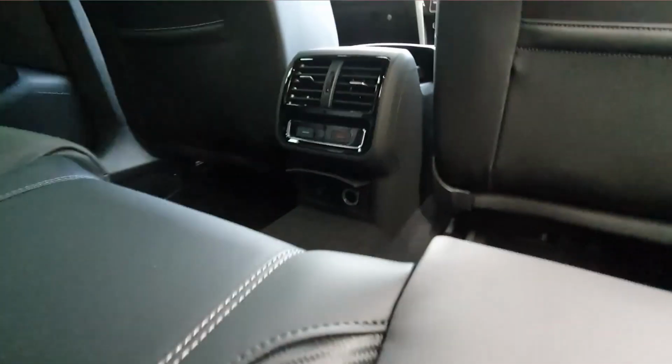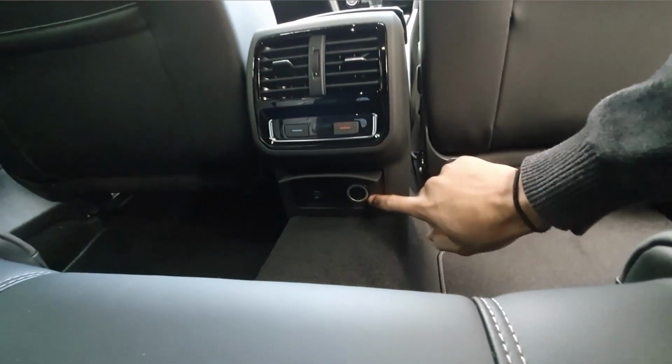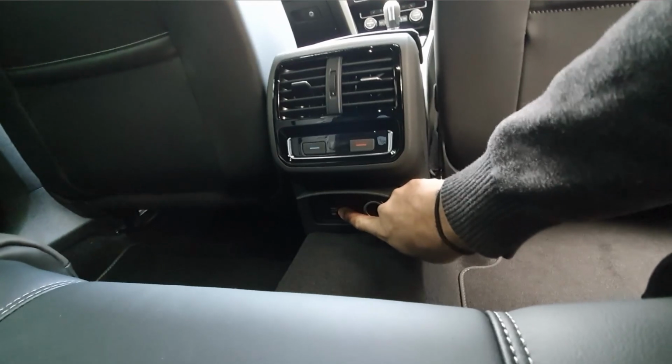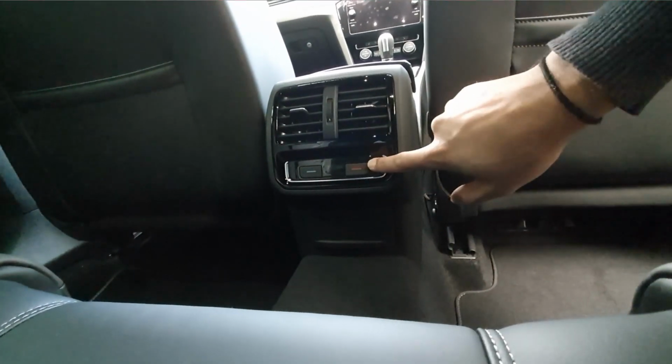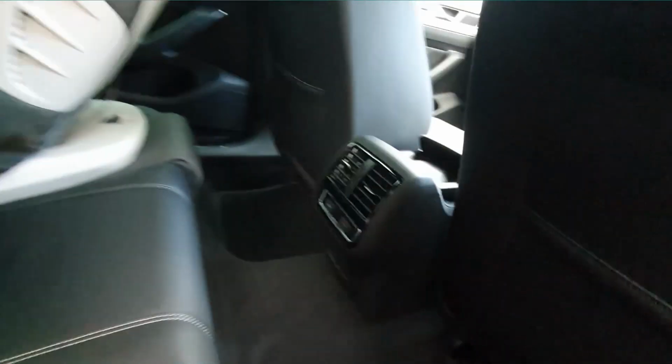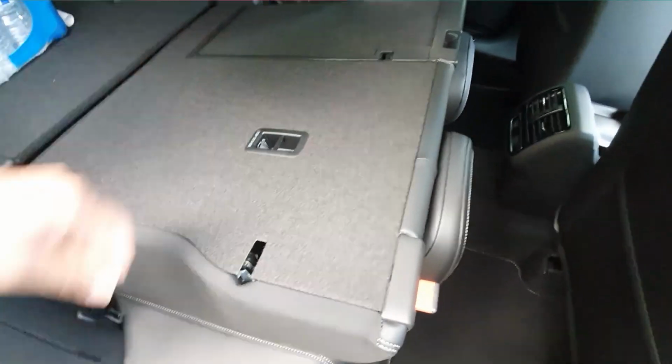You've got a 12 volt socket over here and a USB-C charging port, and then you've got heat and cold where you can control the temperature that comes from the back. One thing I forgot to mention is the seats do fold down from here if you wanted to. Let me move that out of the way.